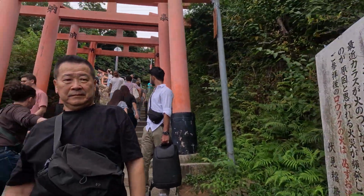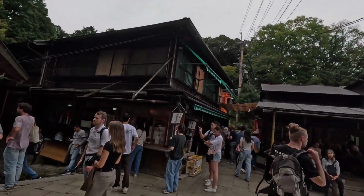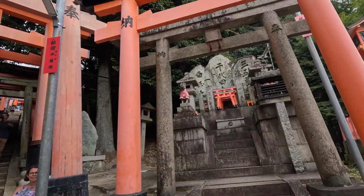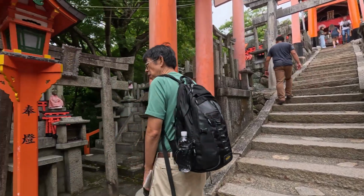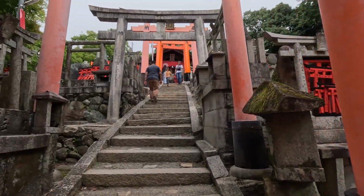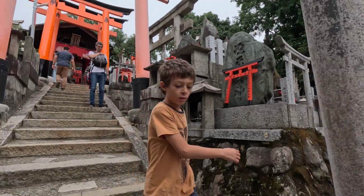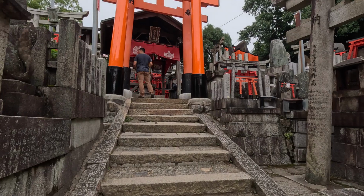Alright, let's head up and continue. For those steps, another little rest area. But we're headed to the top. Okay, so we're heading up. It's kind of a cool little area along the hike. A bunch of these mini shrines, all kind of assembled closely together. So, different than what I've seen so far going up.